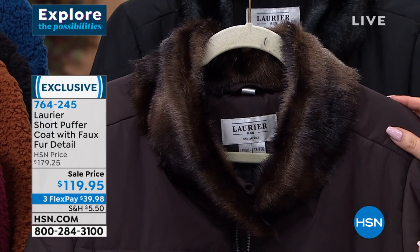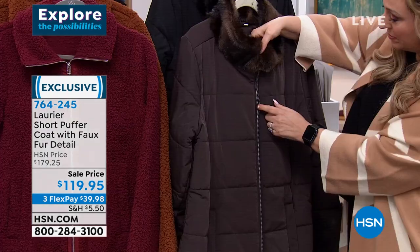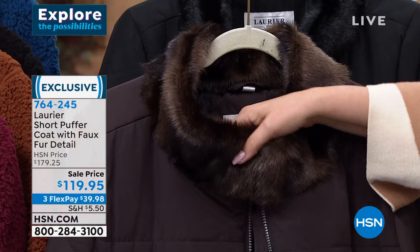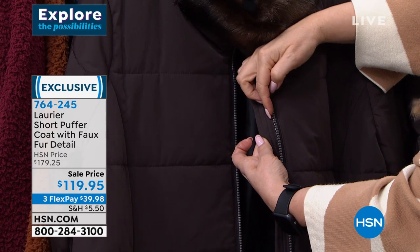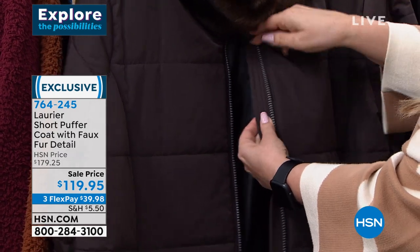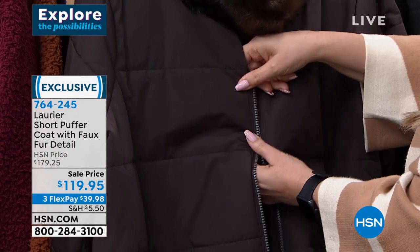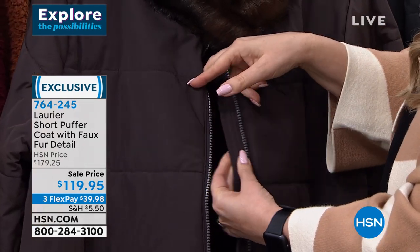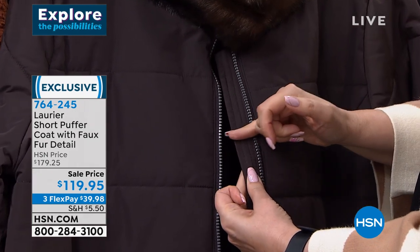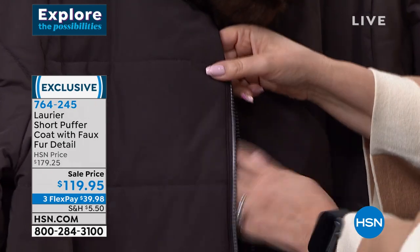All right, $60 off. I want to show you a couple of features. First of all, I just unzipped it. And when you unzip it, underneath, you see how this extra fabric goes here, and it's got three different little puffer lines. What this does is, if you don't have this placard behind it, the wind actually will go through the zipper to make you colder. And only in high-end coats do they have that, where it extends beyond the zipper. So that's one of those features.